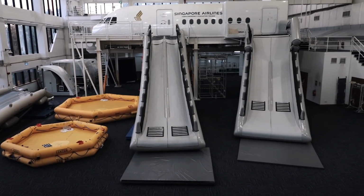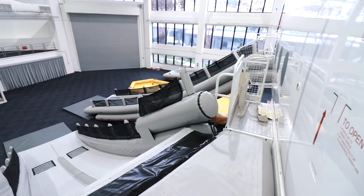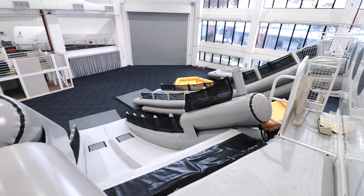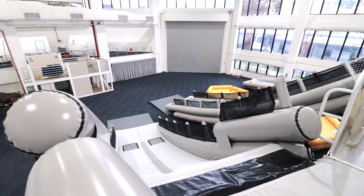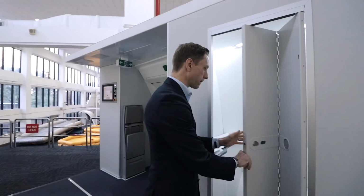I know I've already asked you this, and I know you're going to say no. Can I have a go on the slide? No, you can't have a go on the slide. So there must be a reason behind that? There is a reason. It's actually quite dangerous. The speed that you can get up on those slides is quite significant, and what we don't want to have happen to you today is break a wrist, twist an ankle. Your viewers aren't going to like that. Are you kidding? The viewers are going to love that.